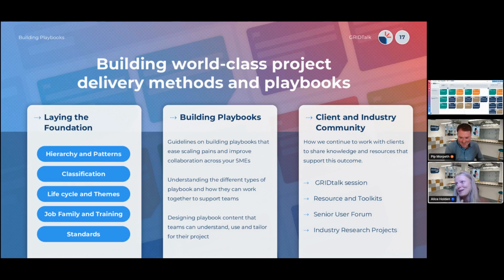We've both been talking about it, and it's the name of the GRIDtalk. What actually is a playbook, and what are the different types of playbook that we see? And then we will finally look at our grid blueprint: our quick tips, lessons learned, and grid building 101 that can really help set you off on the right track to start building out your playbook. Finally, we'll end by bringing this all to life, showing how, by laying the foundations correctly and in a logical way, you can weave that into your playbook, and what that can look like within Method Grid itself.